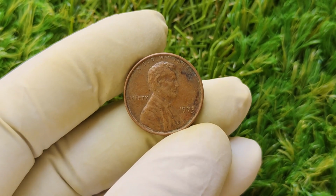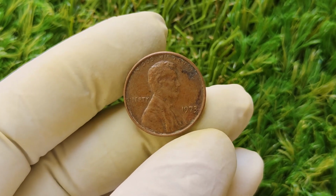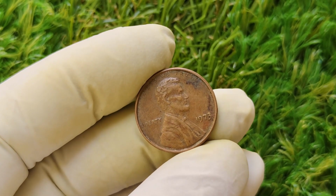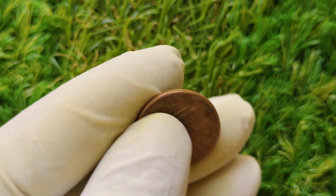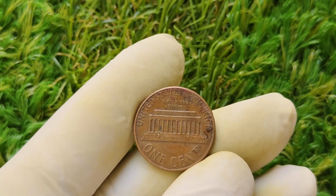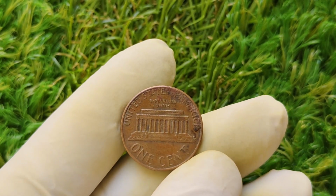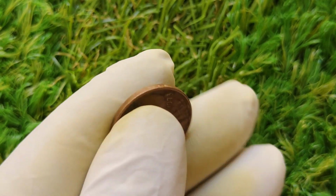To recap, the 1973 Lincoln penny might not look like much, but it holds value for collectors thanks to its high copper content, historical significance, and the occasional error or high-grade specimen. If you've got a jar of old pennies lying around, it might be worth taking a second look. Who knows, you could be holding on to a small fortune without even realizing it.